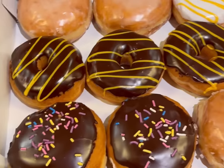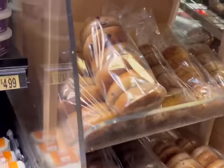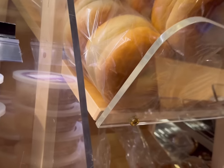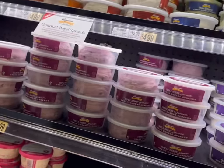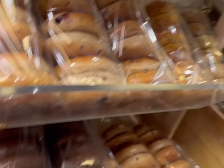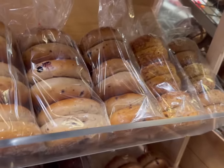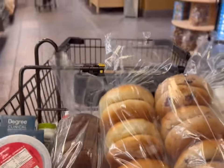Okay, here we go. Fancy bagel. Cool. You know what Josh loves is lox with pumpernickel. Get him that. Okay, that will be a nice breakfast today.